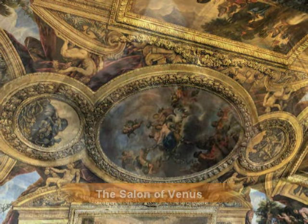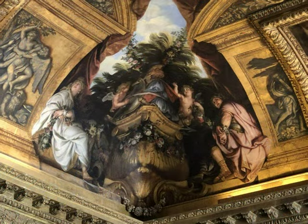In this room, Venus is depicted on the ceiling as the goddess of love, associated with the planet in ancient Greece.